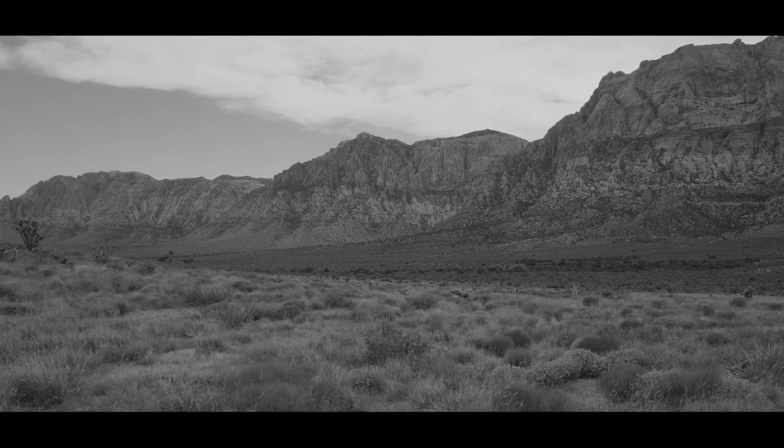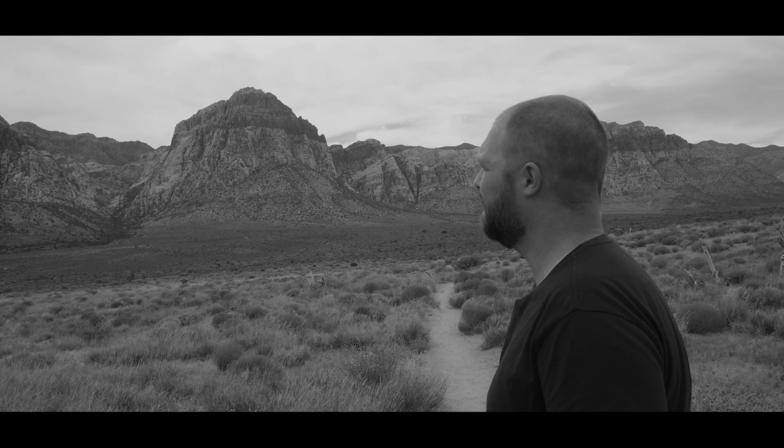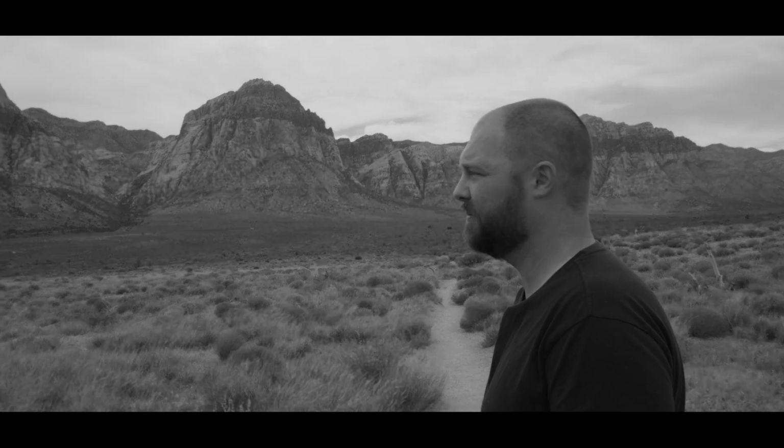These two mountains right here, if you shoot for black and white, this is something that'll still turn out good even in these conditions, so I might try and grab one of those.